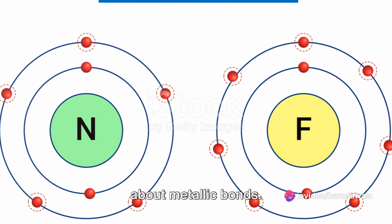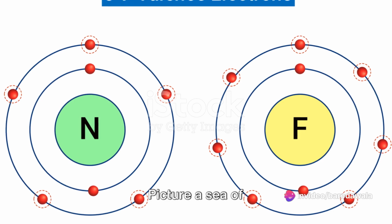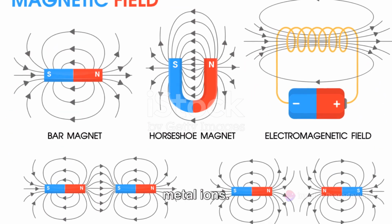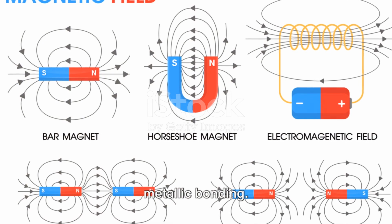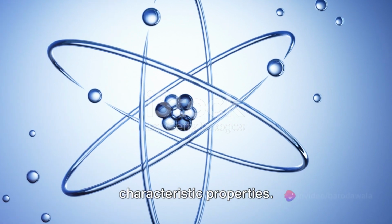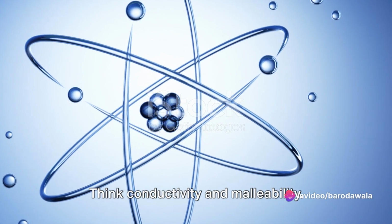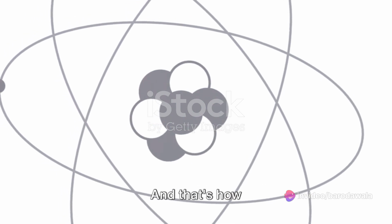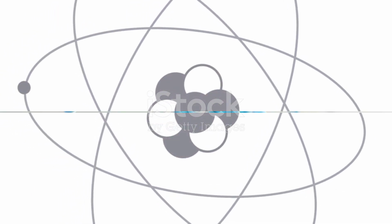Moving on, let's talk about metallic bonds. Picture a sea of delocalized electrons swirling around positively charged metal ions. This is the basis of metallic bonding. These free electrons moving around give metals their characteristic properties. Think conductivity and malleability. Metallic bonds are no pushovers either. They're fairly strong, and that's how covalent and metallic bonds work.